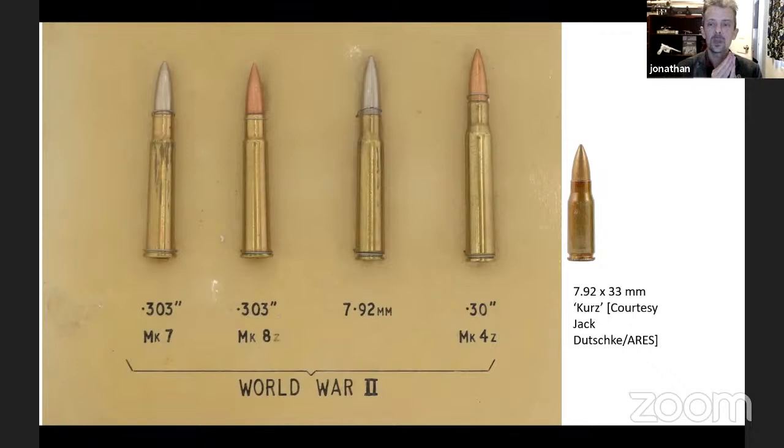And indeed, both the Americans on the right-hand side, the .30, or 30 caliber, and the 7.92 German cartridge, they are both rimless. So the straight-sided head of the cartridge feeds more easily in a modern, self-acting mechanism. And they're also arguably ballistically better than the old, not really much older, to be honest, British cartridge, which has slightly lower velocity.